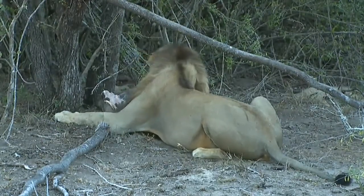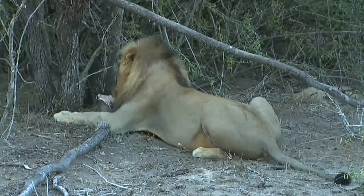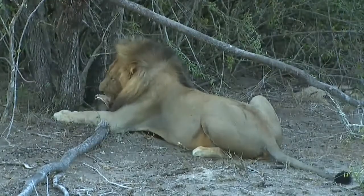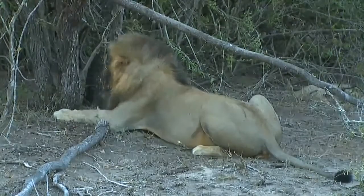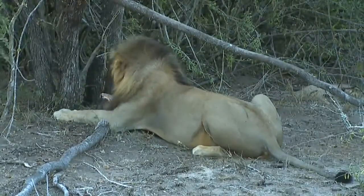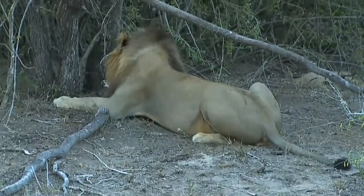I didn't get to my hyena den, but that doesn't mean that the hyenas are not going to make an appearance at some point. They will be attracted to the smell, and with the wind blowing in the way that it is, carry it far and wide and alert them. Debbie was wondering if they do make an appearance, if they do discover this carcass, will they attempt to drive this lion off the carcass?